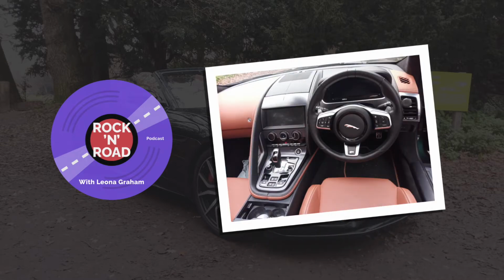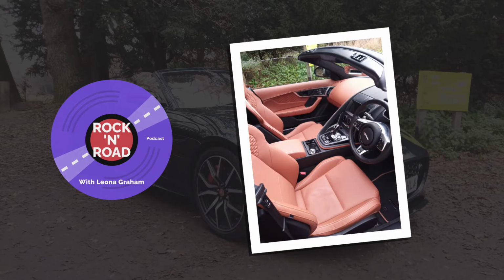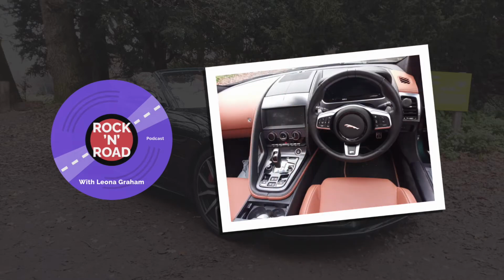Let's pull down the sun visor. This is tiny, but it's only a small windscreen. Open the little vanity mirror. No light. I'd just like to point out, this is the second car I tried recently without a lit mirror there. Light it up, please.